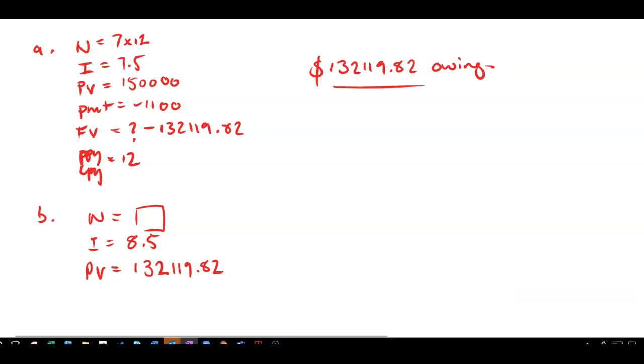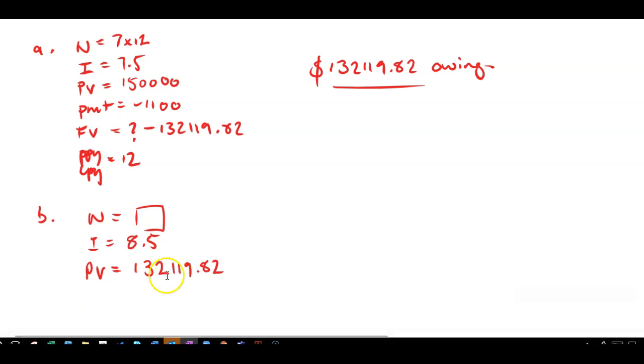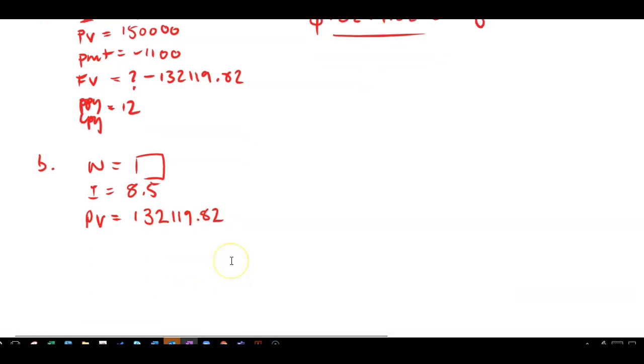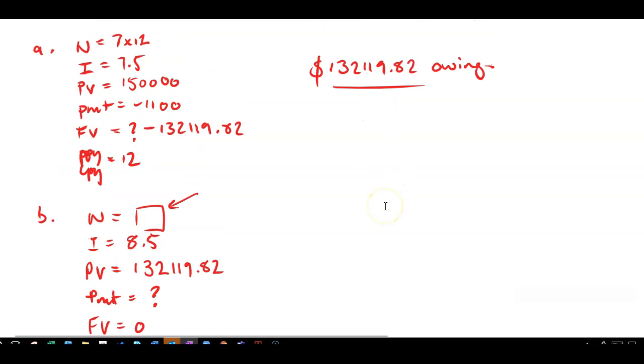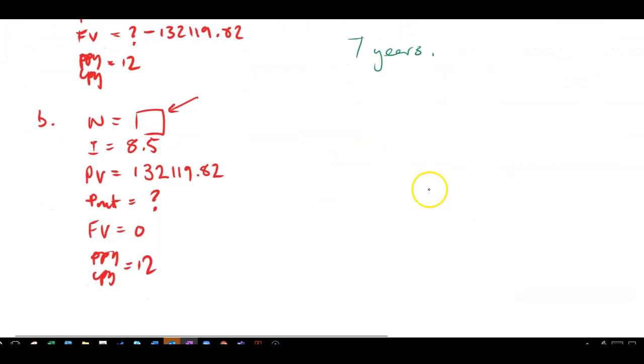Okay, so it's still sitting with them, so it's positive. If it's in your bank, it's positive. If it's in the bank's bank, like back to where they keep it, then it goes negative. So FV this time will be 0, and PMT is the unknown that we're being asked. PPY, CPY hasn't changed. And now we just need to quickly fill in what N is. So remember that the first section was for the first 7 years. Now it's a 25-year loan, so that means that the second section must be the difference there. So it's 15 plus 3 is 18 more years.